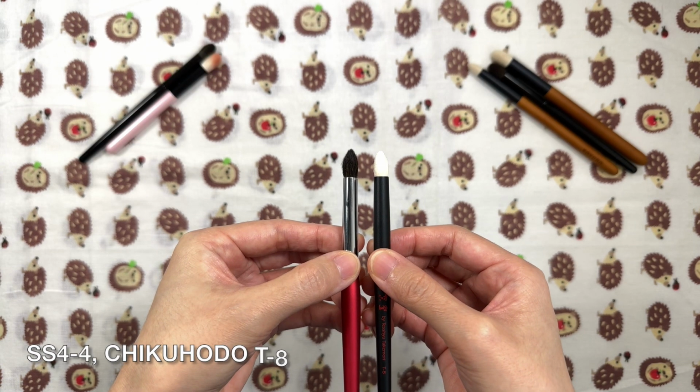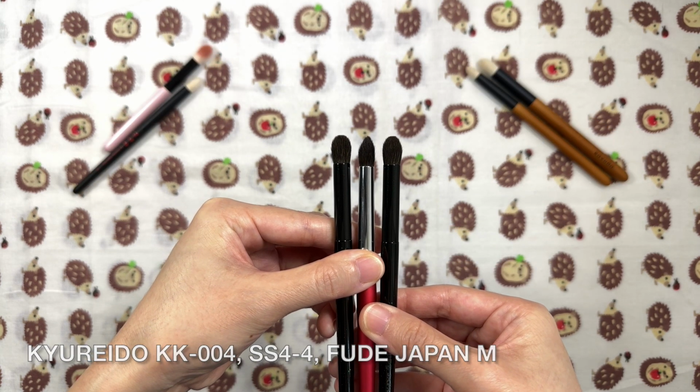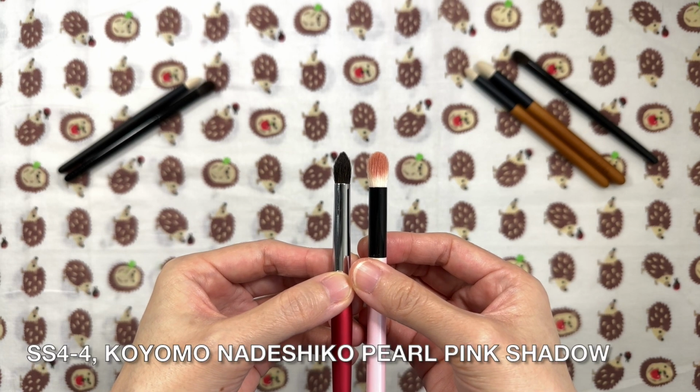Next to the Chikuhodo T8, Kyuredo KK4 and Fude Japan M, with the Koyomo Nadeshiko Pearl Pink Shadow Brush.